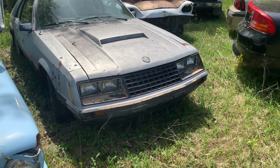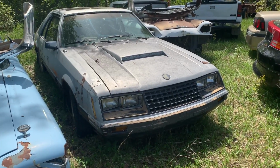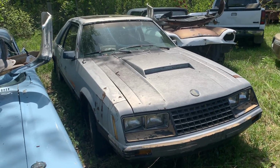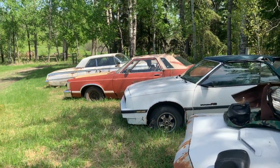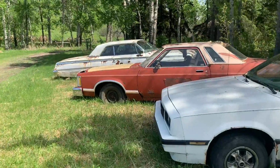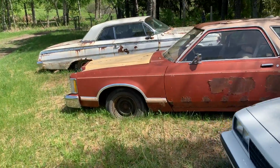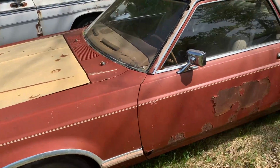Cobra. Supposed to run and drive. Basically, it just needs body. A little Granada there is a factory 302 4-speed as well. Oh, the Ford Granada down there? That's a 4-speed car. Yeah, that's the Ford here. I just kind of walked past it not thinking much of it at all, because I don't really like the looks. I'm not snobby, but I don't like the looks of most '70s cars.